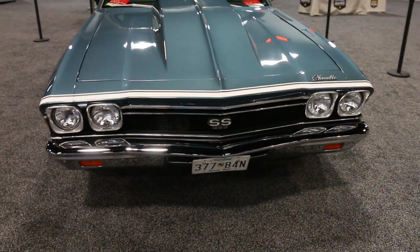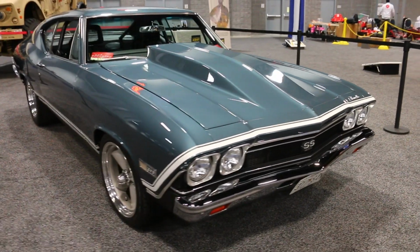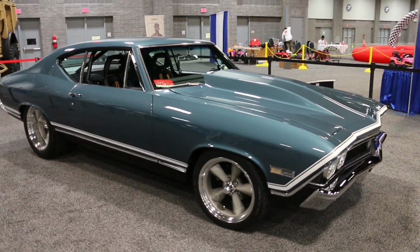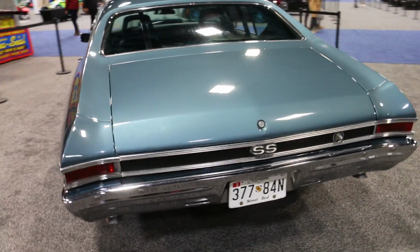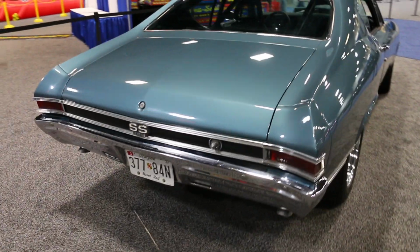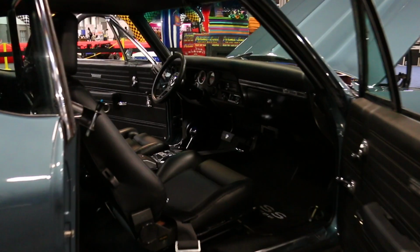Bought that car about 10 years ago in Kingman, Arizona, way up on top of a rocky mountain. It had no rust whatsoever. It was a race car. I bought it and redid the whole car myself, did all the body work and paint, engine, interior, complete.